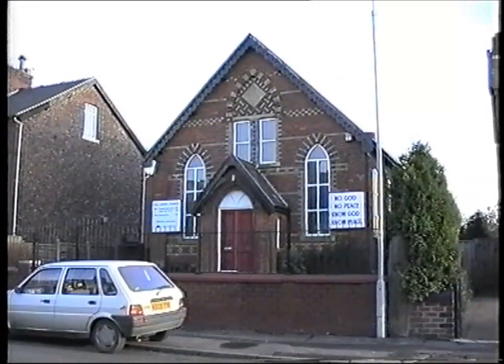And this went on more or less through the First World War. And when the Second World War came along in 1939, the government commandeered the Sunday school at the back, and they converted it into a gas decontamination centre. Thankfully never used. The Sunday school was reconditioned after the war, but gradually the congregation fell away and it closed down in 1972. It's now the Full Gospel Church.